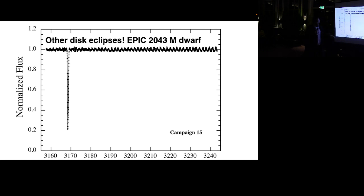It's number of days on the bottom and how bright it is compared to the normal brightness of the star on the vertical axis. And what you see is this star is spotty. Young stars are very young, they're very spotty, and they spin fast. They rotate every few days. The sun rotates every 28 to 30 days. These stars rotate every 2 to 3 days, and they've got spots which rotate in and out of the line of sight. So you see this nice little wiggle.